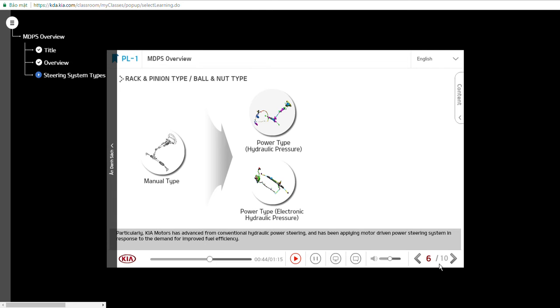Particularly, Kia Motors has advanced from conventional hydraulic power steering and has been applying motor-driven power steering system in response to the demand for improved fuel efficiency. Most of the passenger vehicles and SUVs manufactured by Kia Motors are equipped with motor-driven power steering system. And in line with this trend, the motor-driven power steering is anticipated to replace hydraulic power steering and become the industry's standard steering system.